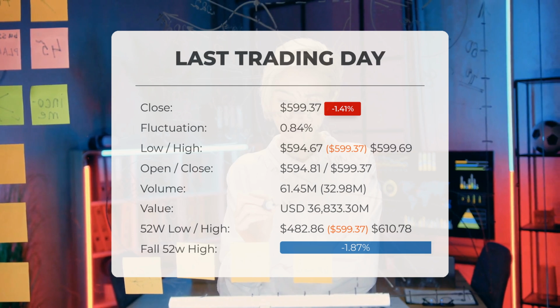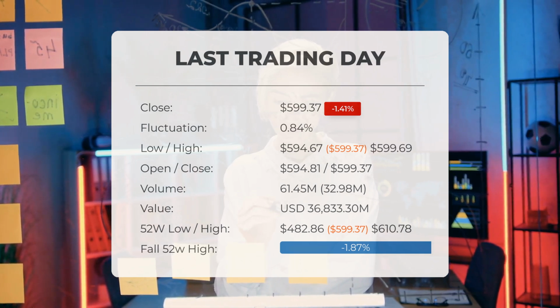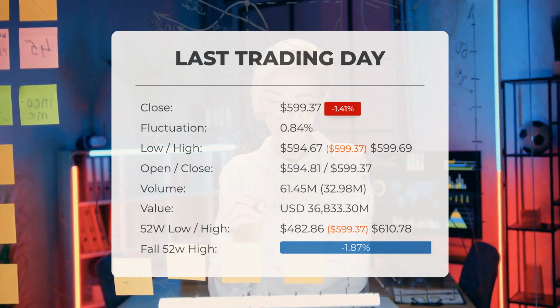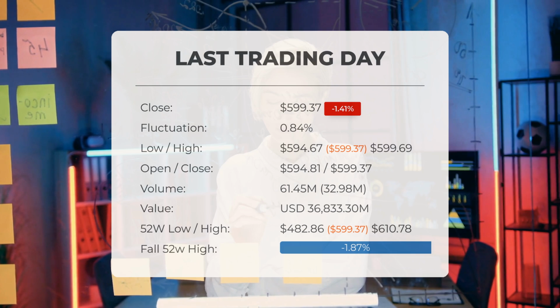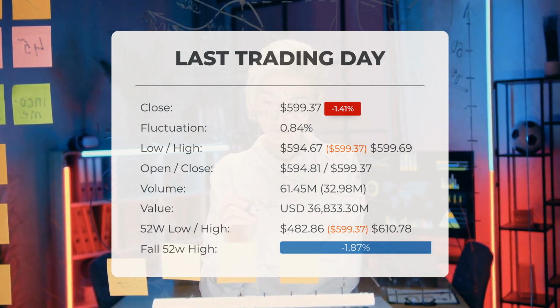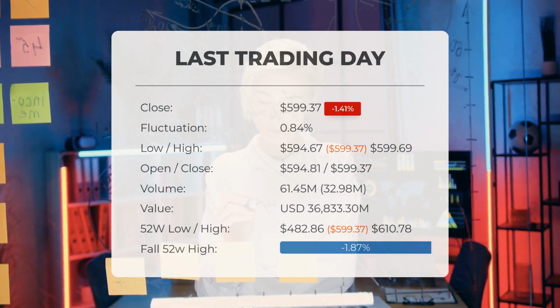Over the past 52 weeks, the highest price of the ETF was $610.78, while the lowest price was $482.86. Currently, the price is 1.87%, or $11.41, below the 52-week high of $610.78, which also marks the all-time high for the ETF.